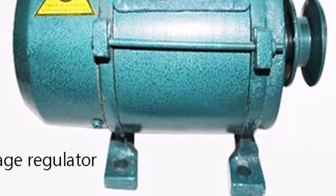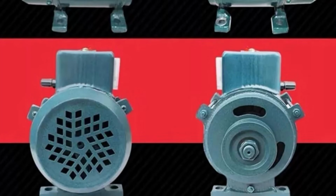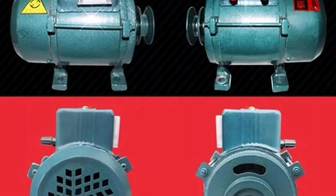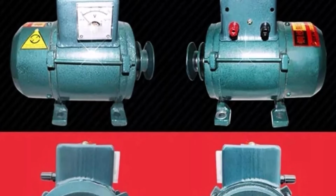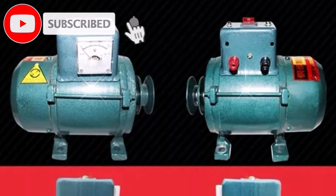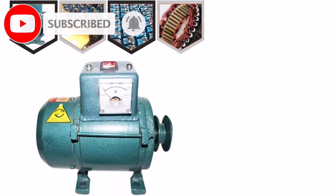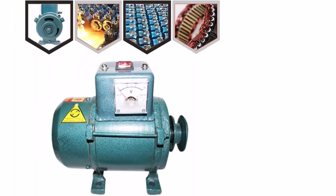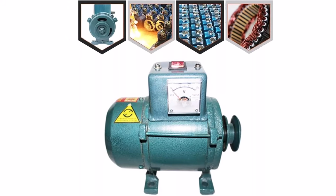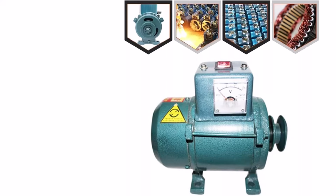Pros: lightweight and easy to install. Brushless design increases lifespan. Pure copper coil improves performance. Works with both gasoline and diesel engines. Good for emergency backup power. Cons: external engine required, not standalone. Manual belt setup needed. Limited for high-power appliances. Output depends on engine speed stability.